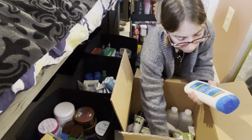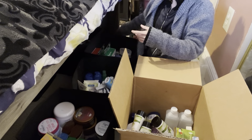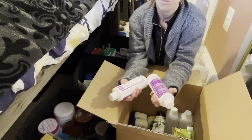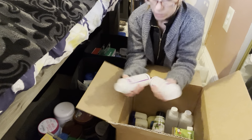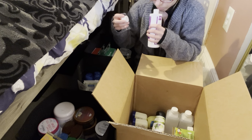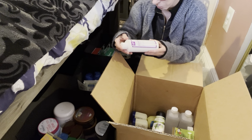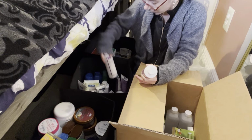We have some dandruff shampoo. We have two more bottles of the Medline Soothe and Cool Moisturizing Body Lotion with Aloe. And this has like an aloe, it kind of smells like cinnamon and aloe. That's what it smells like. It's not bad at all. It actually smells really good. And I actually have four of them in here, so.